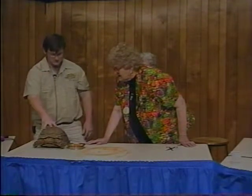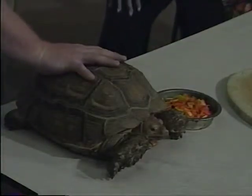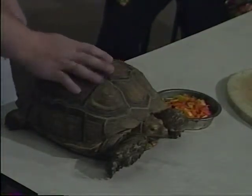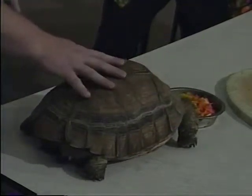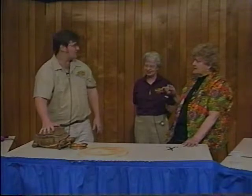However, if a turtle does get hurt, they actually do use types of glues to repair cracks. But that's for real severe cracks or breaks. This one right here was just a nice crack, and she repaired it all on her own. How much do you think she weighs? Or he? Actually, I can tell you exactly how much she weighs. This one weighs 20 pounds.